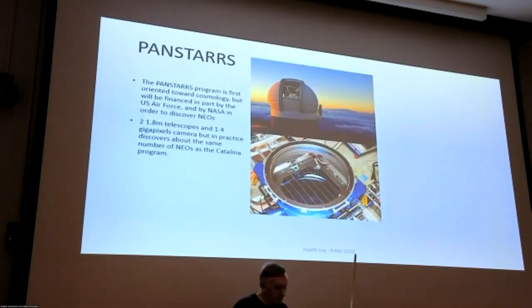Pan-STARRS is at first mostly based on cosmology, and they realized that they were going to save the world by protecting us from the asteroids. Then they got financed by NASA and the US Air Force. They wanted to build 4 telescopes, but only 2 were built. And they have a very big camera.